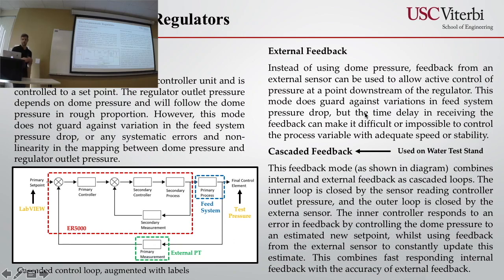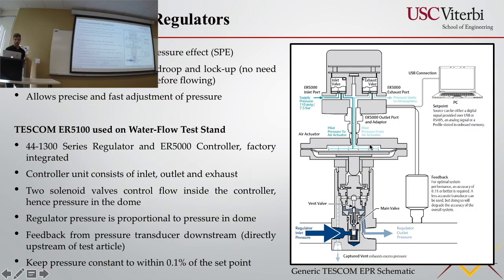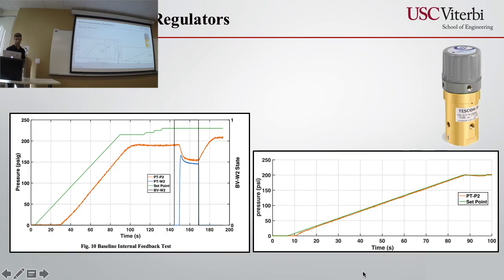And that basically is the best of both worlds. This is the control system for that. It basically controls the internal dome pressure of the reg precisely, but uses the external feedback to update its best guess of what the dome pressure should be for your set point. So that's that. And here are some examples.